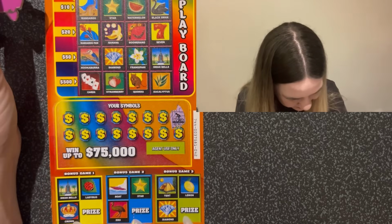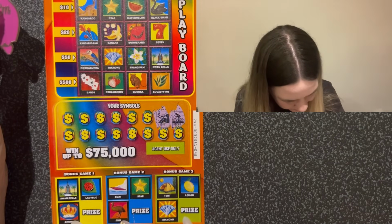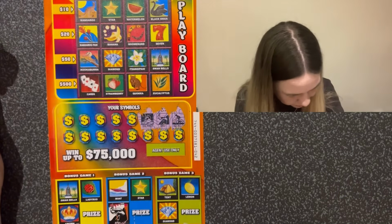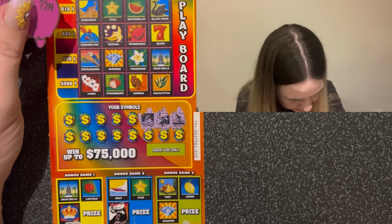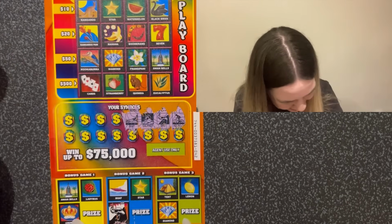Bicycle. No. Emu. Come on, Emu. Where you at? There you are. They scare the life out of me, Emus. Dolphin. It's a big bird. Taller than me. I mean, I'm only 5'1". It's not hard. A boat.